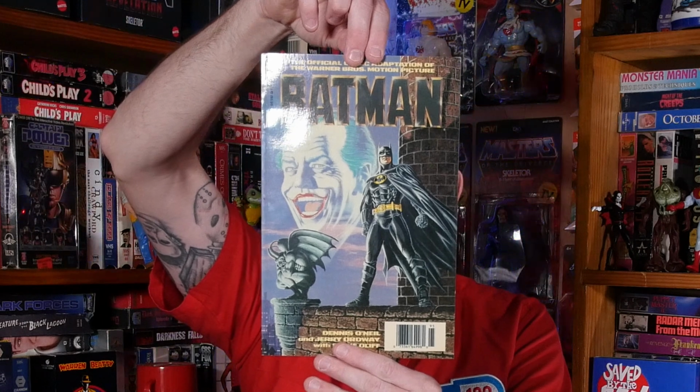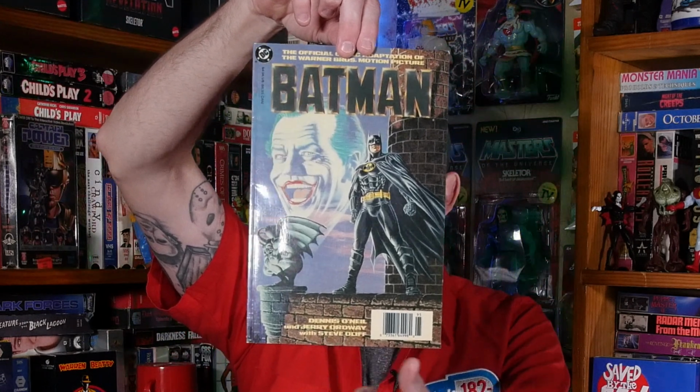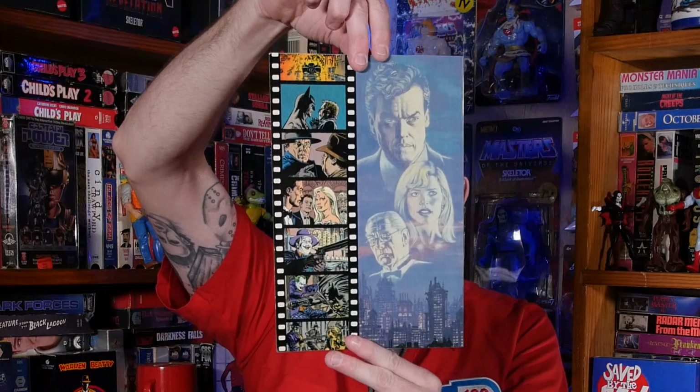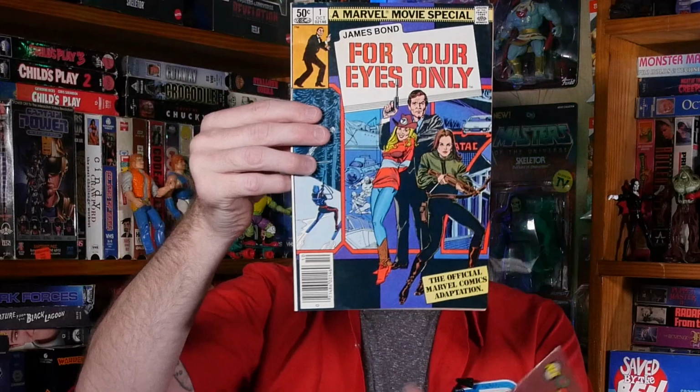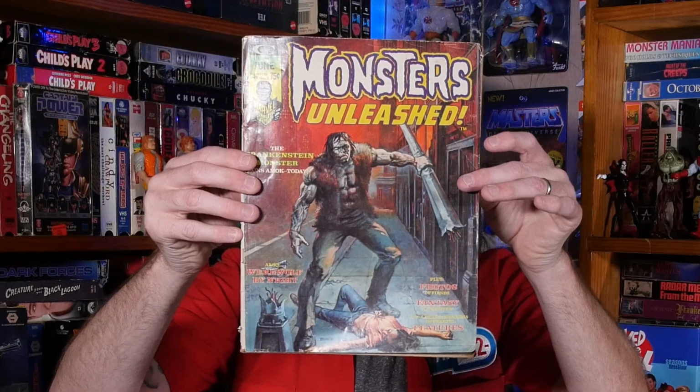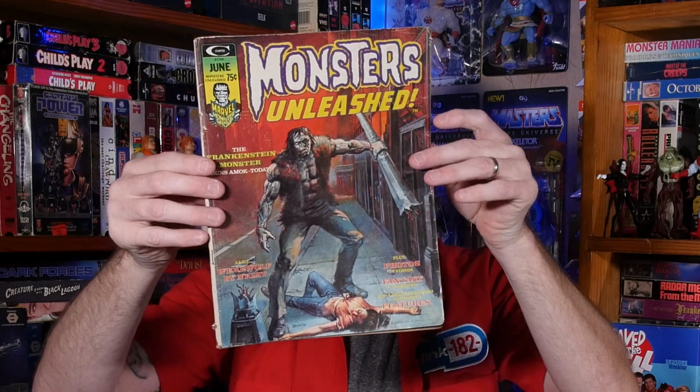I also got this official comic book adaptation of the Batman movie. Man, the artwork on this is amazing. I love the cover art. Look at there's the back cover. And inside is beautiful artwork as well. I will show some of these pages at the end of the video, but take a look at that. Also got this James Bond For Your Eyes Only comic book. And I got this Tick Big Yule Log Special. That is super cool. Here's the back. And the last item that Timothy gave me that came out of the box is this awesome Monsters Unleashed comic book.